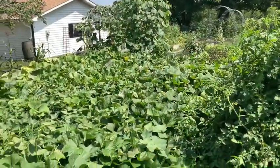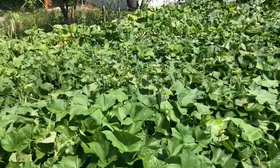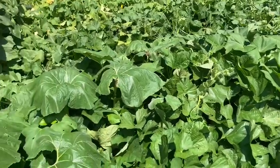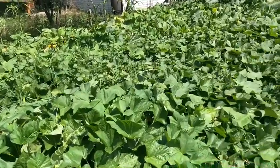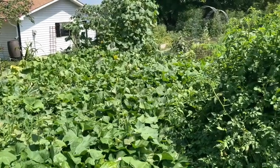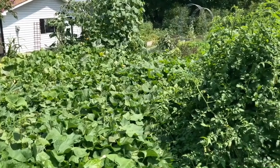This entire row is sweet potatoes. There's some squash growing through there a little bit, and this giant pumpkin plant. But almost all of that is sweet potato plant. So if we don't get at least 9 million sweet potatoes, I'm gonna be a little upset.